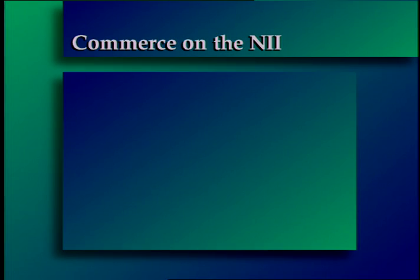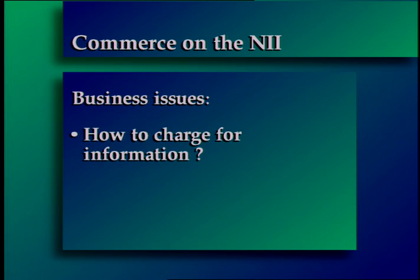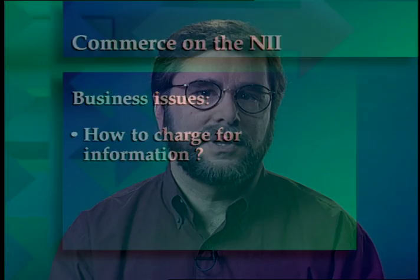However, it's possible that this particular application area will be dominated more by business issues than it will be by technology issues. For example, how do you charge for information? In our store analogy, you walk around the store, look at items. It doesn't cost you to look at the items in the store. It's not until you want to take one away that you're charged for it. That model doesn't apply particularly well for databases the way they are built today.